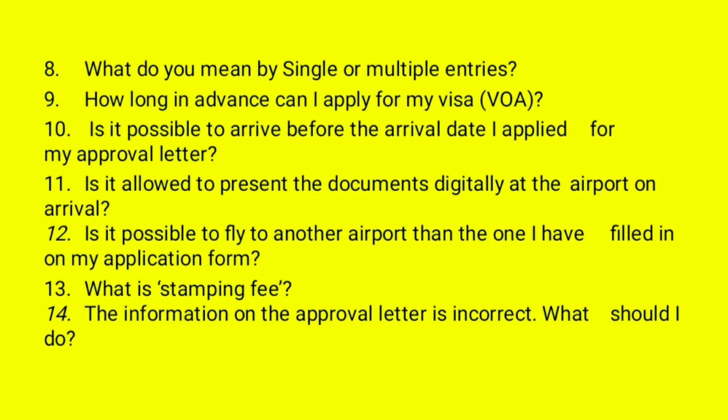The stamping fee is the amount that you pay to the Vietnamese government for visa processing at the airport. After the payment, you get your stamp in your passport and you can enter Vietnam. For single entry, the cost is $25 per visa and for multiple, $50 per visa. So make sure that you have this amount in USD or in Vietnamese dong.